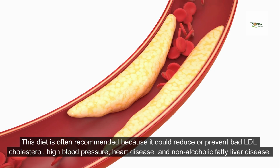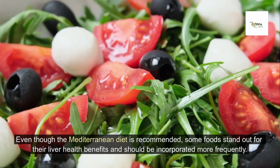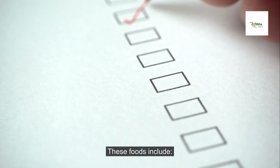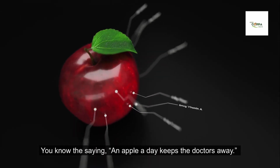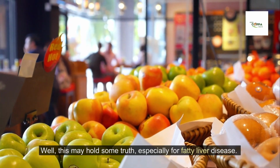non-alcoholic fatty liver disease. Even though the Mediterranean diet is recommended, some foods stand out for their liver health benefits and should be incorporated more frequently. These foods include apples with the skin. You know the saying, an apple a day keeps the doctors away. Well, this may hold some truth, especially for fatty liver disease.